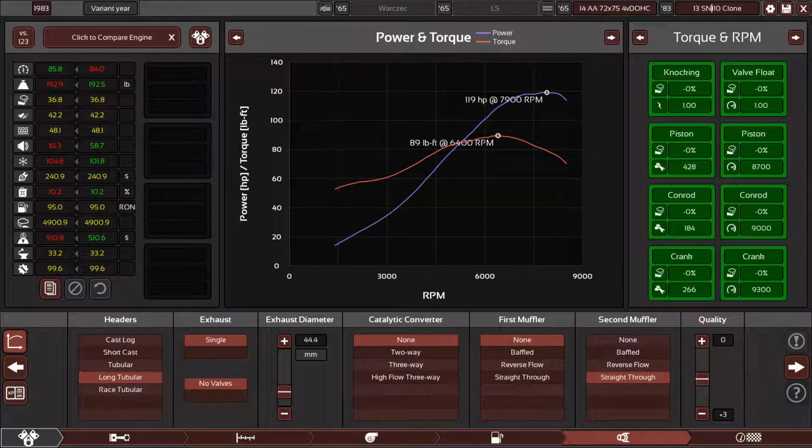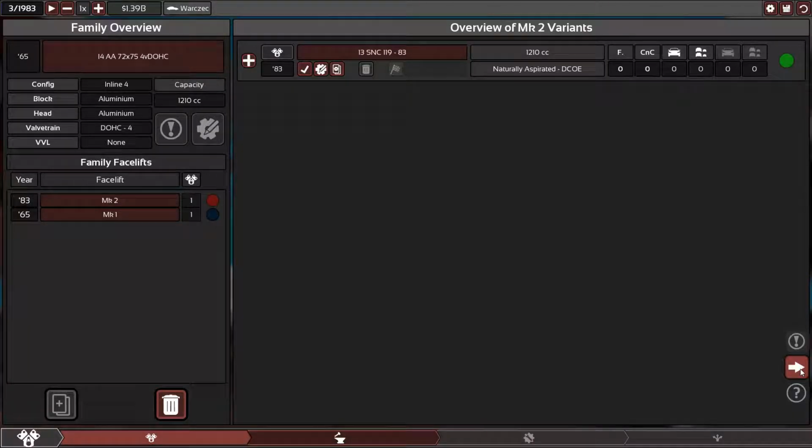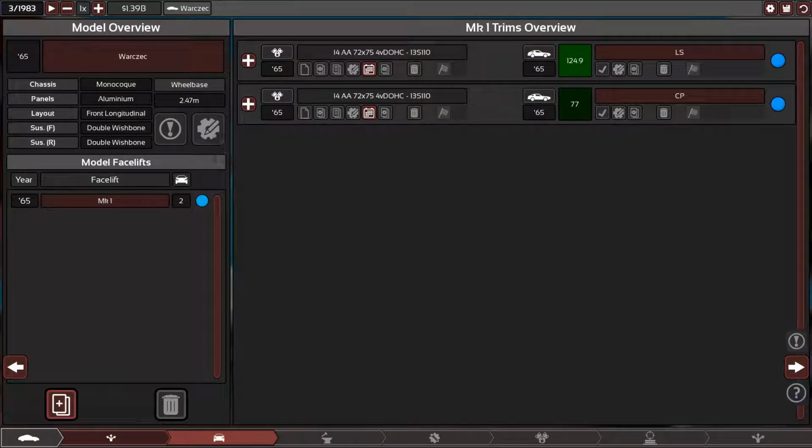We have naturally aspirated carbureted 119 TAC 83. Well, that's almost 10 horsepower more. That's very well.